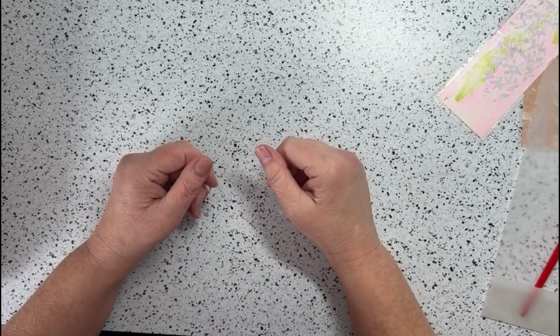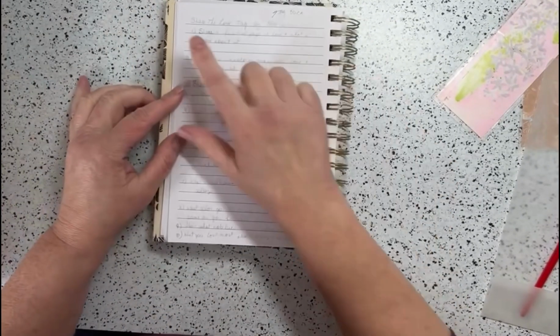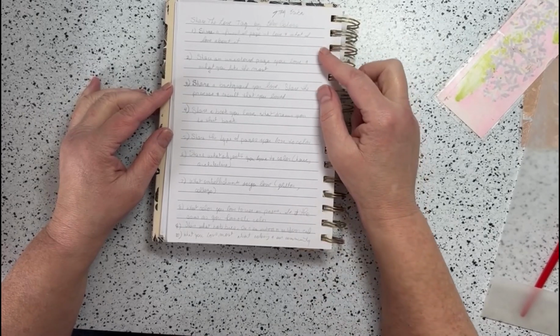Today I'm going to be participating in Share the Love tag by Elm Colors. She has about 10 questions here.